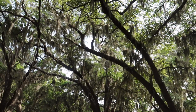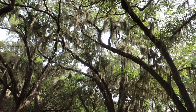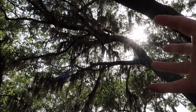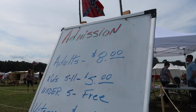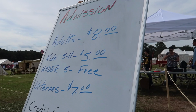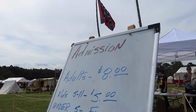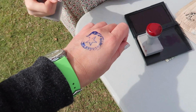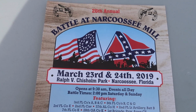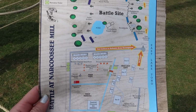Growing up in Florida, Spanish moss hanging from oaks, with the sun streaming through, holds so much nostalgia for me. It's gonna be a beautiful day. Admission is so reasonable. It's only $8 for adults, $5 for kids, under 5 free, and veterans $7. And they accept credit cards, so that's convenient. Getting my hand stamp. Thank you. And I got a pamphlet showing what is happening in the run of show. There's a map on the back, which is very helpful.